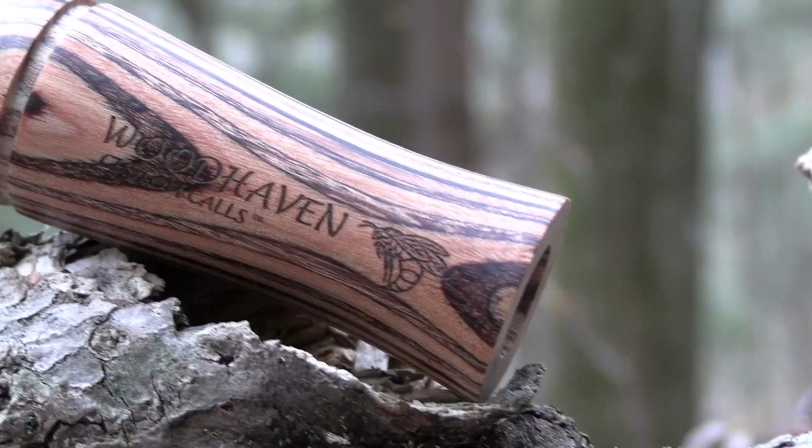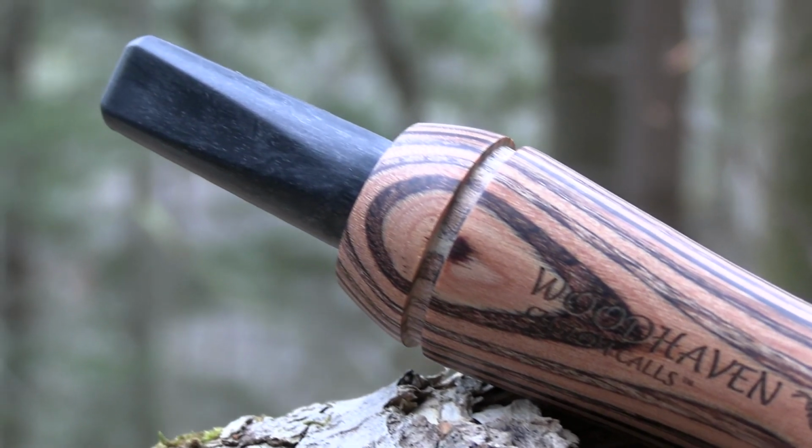It's gonna stay there until a little before the season. I'll go get it in September or something, but I just want to see if bucks are bedding in there, and I can see their antler growth throughout the summer. And I brought my Woodhaven crow call with me because I'm going to be doing some locating calls for turkeys, because it's that time of the year. Turkey hunting opens less than a week from now, May 1st, so let's get down in there and see what we find.